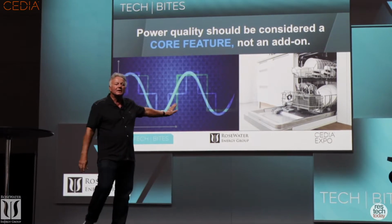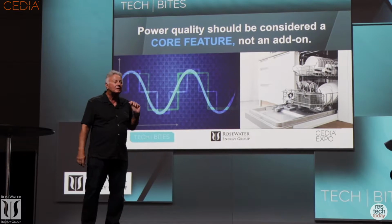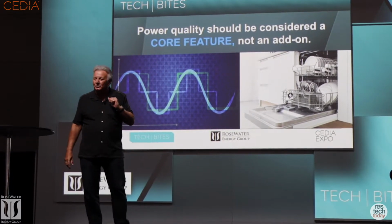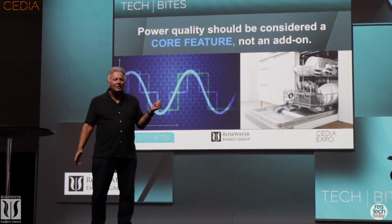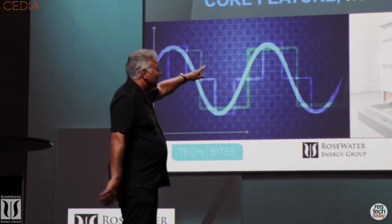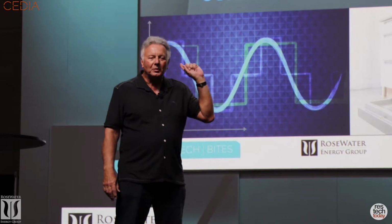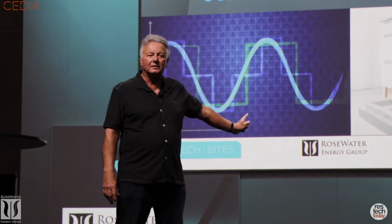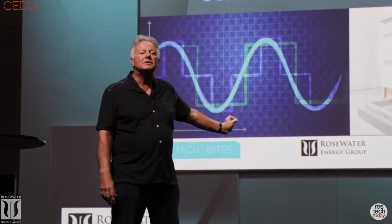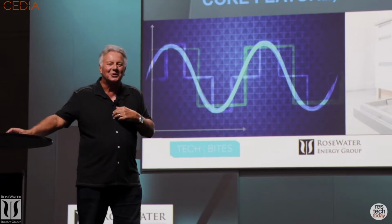Using the Rosewater device in a system prevents any of that from happening. By the way, when a microprocessor goes, do your clients blame the utility? Of course not, they blame you. I contend, you notice I have a picture of a dishwasher there, I contend that within the next decade, a product like this will be as common in a house as a dishwasher. 10 years from now, we'll get together and I will be proved correct.